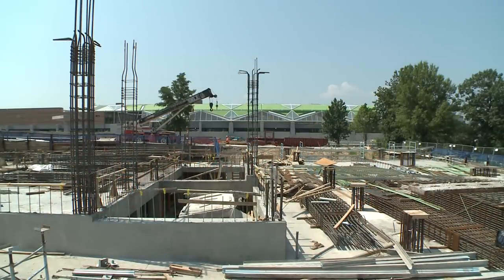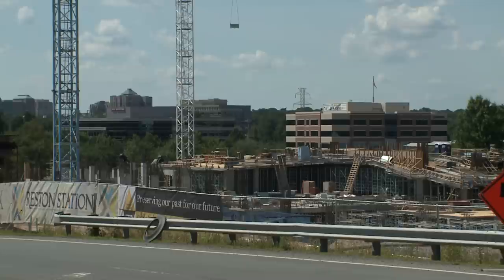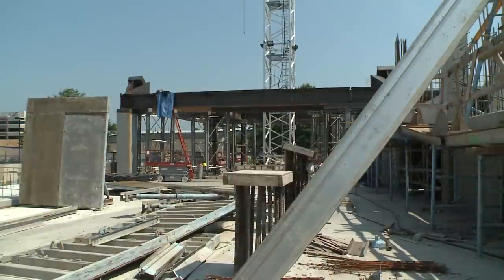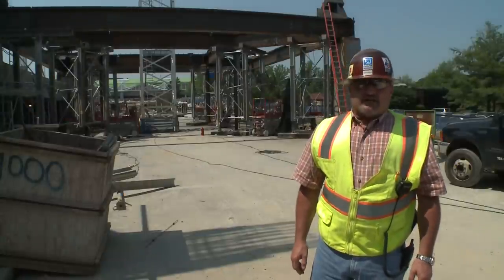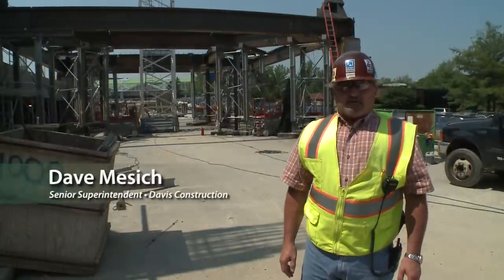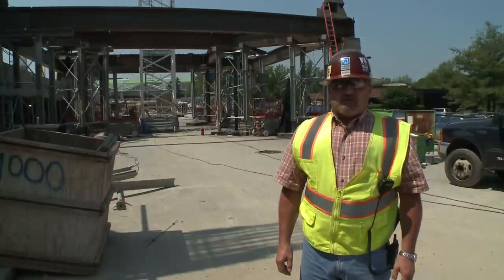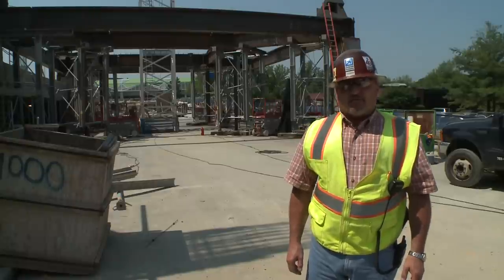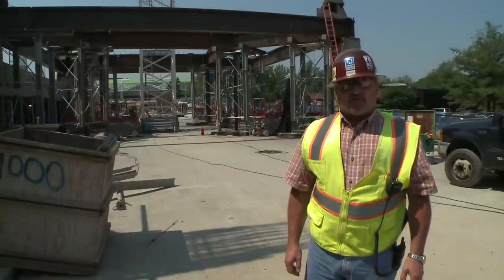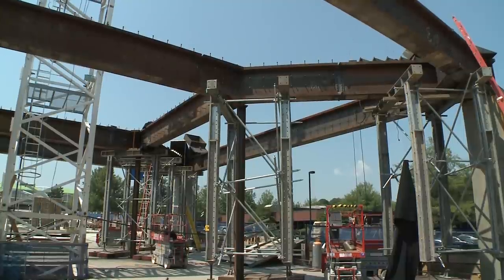As Reston Station takes form, major structural elements are being erected each day. Today, we visit with Dave Message, Senior Superintendent of Reston Station, and find out about a new element called the Elephant Stand. Hi again from Reston Station. I'm Dave Message, Senior Superintendent for Davis Construction. I'm happy to tell you that your Metro parking garage is more than 50% complete. A year from now, we'll hand the keys to the county and we'll begin testing of phase one of the Silver Line.